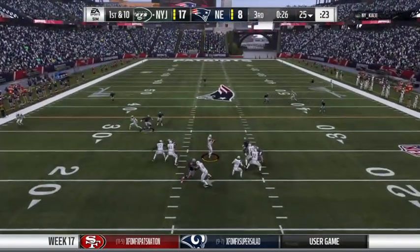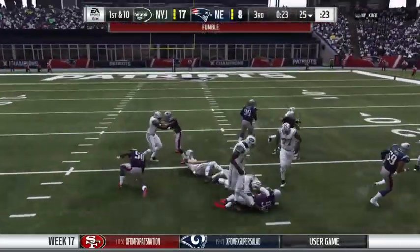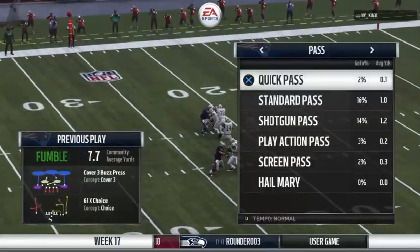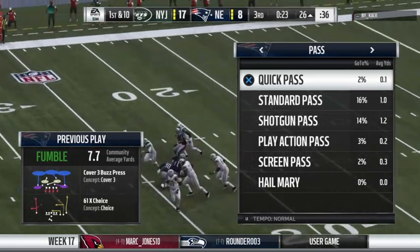Darnold now to throw. And he fumbled it. It's on the ground. And it's picked up by the Patriots. And they will take over at the 26-yard line. So the defense there, opportunistic.